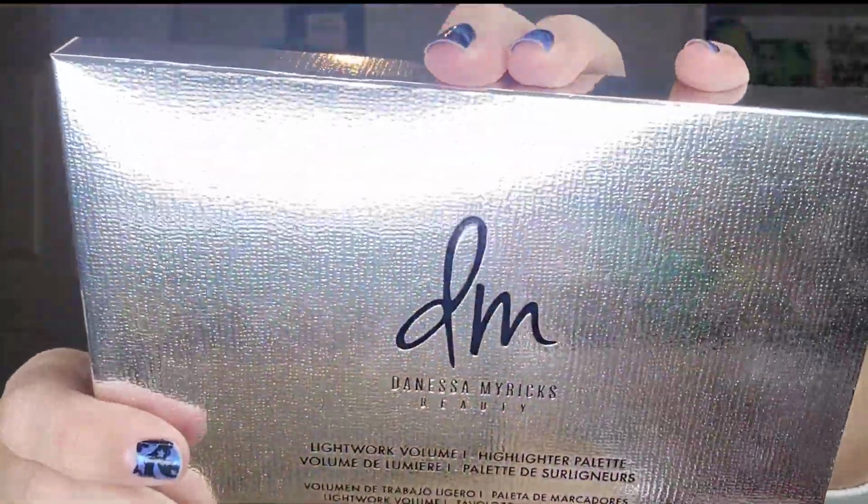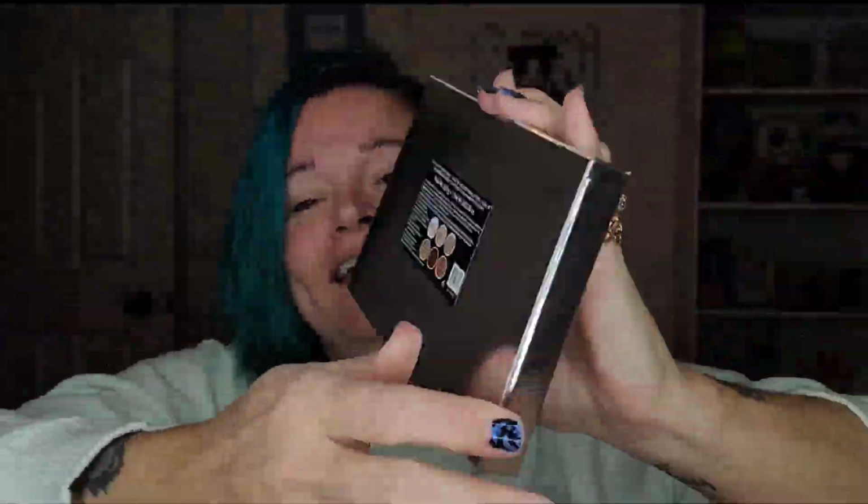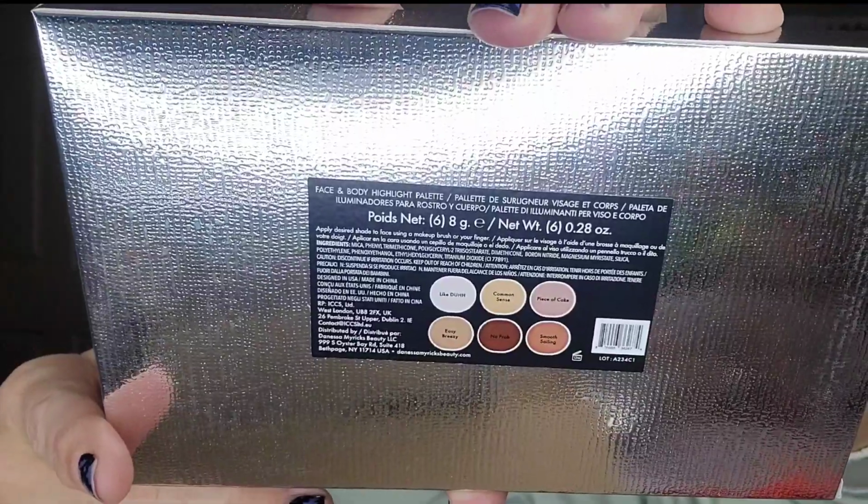This is the Danessa Myricks Beauty, the Lightwork Volume 1 Highlighting Palette. First off, oh my gosh, the packaging on this, it feels like a brick. I could hurt somebody with this. And that is the back. Oh my gosh. Nice, large, substantial mirror. It does have protective padding over it. Oh, that is nice.